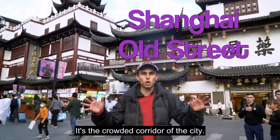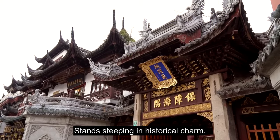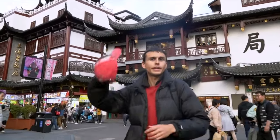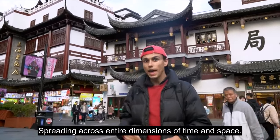It's the crowded corridor of the city. Every inch of Shanghai Old Street stands steeping in historical charm. Prepare to discover its untold history, spreading across entire dimensions of time and space.